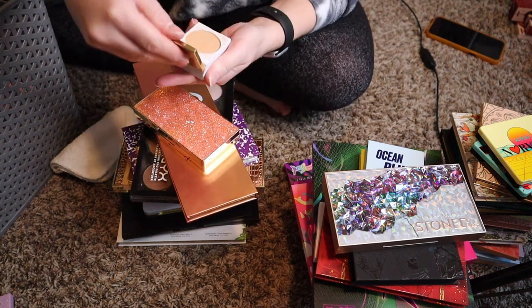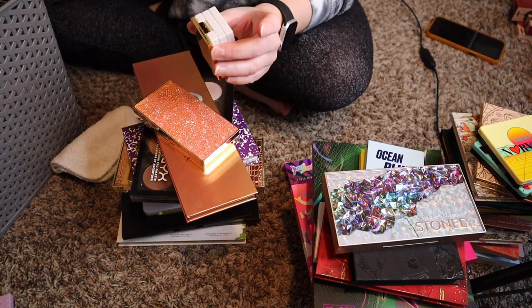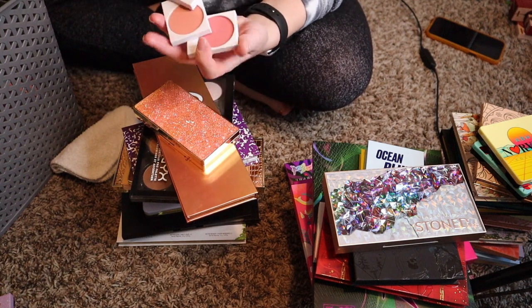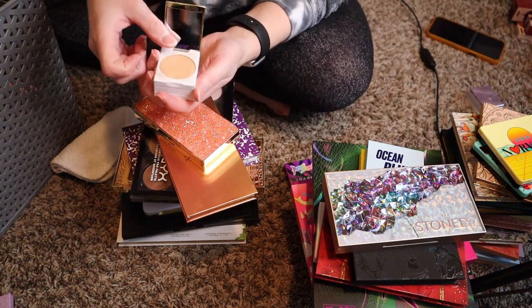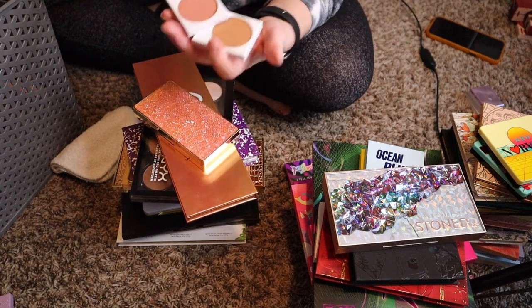Then I have these Tartlet blush contour and highlight packs. I don't know about this one. What's this one look like? So this one, I like the blushes on a lot. I will keep it. This can go in my blush drawer because this is all blush. So it says that this is a blush too, but this is just like a highlight. It almost looks like a bronzer. I'm going to get rid of this one.